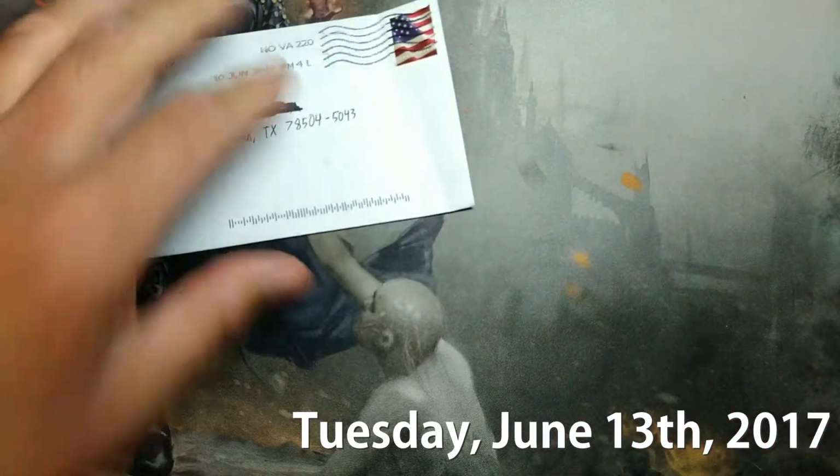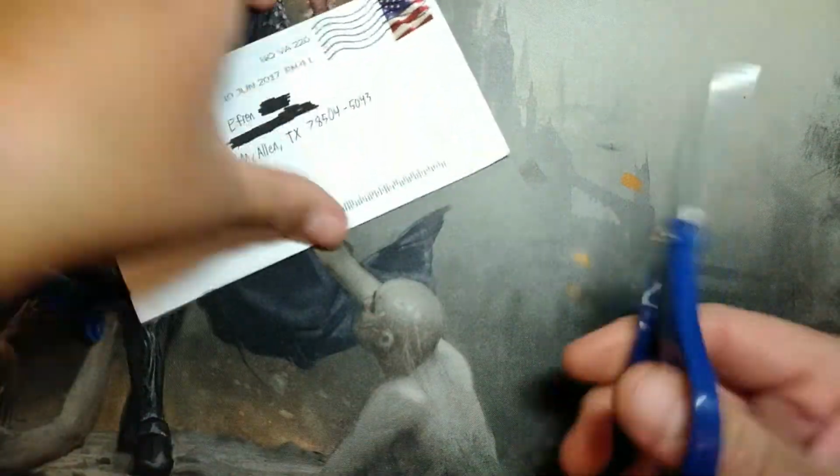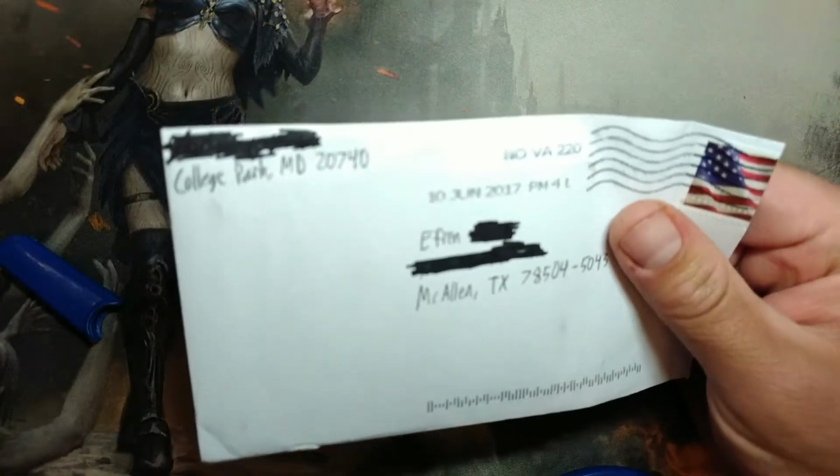Got our first mail today from Cardsphere, so let's crack it open. Alright, this one comes from Cardsphere user Eddie Viscosity, and I've traded with him before. I think this is the second trade I got from him. So let's see what we got today.